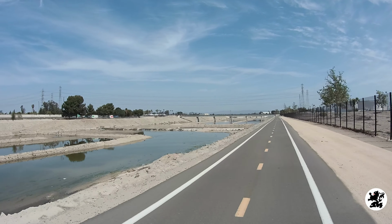Very nice. I don't know if that gravel road's open to bicycles or not. Maybe it's just access for maintenance. As you can see, it's not 100% finished, but they're working hard.